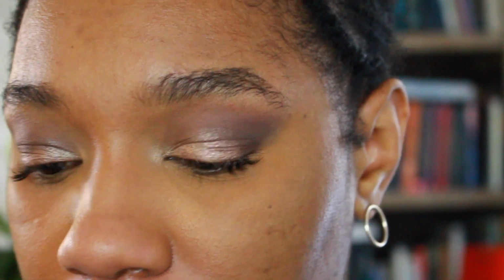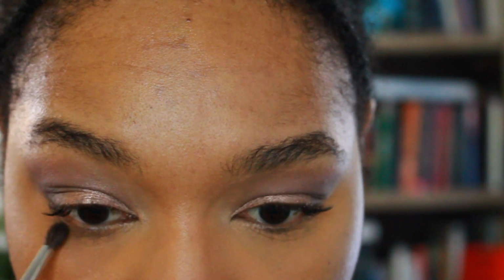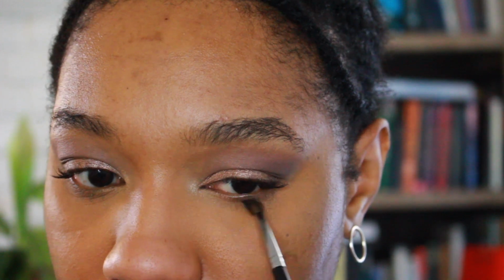Okay, now I'm gonna do the lower lash line. Don't think I want to go too smoky because it is 10 o'clock in the morning. I'm gonna take this one here. I'm gonna take the Sign Off shade and run that underneath, not exactly on the lower lash line, more so in that area enhancing the eye bags. And then I'm going to take the deepest shade, Smoke Show, and put that actually closer to the lower lash line.